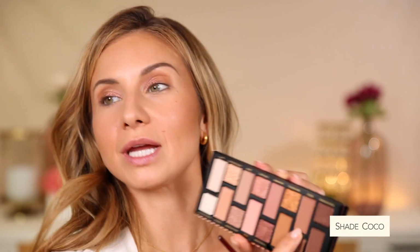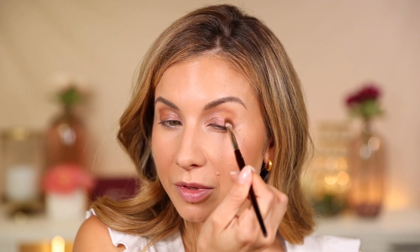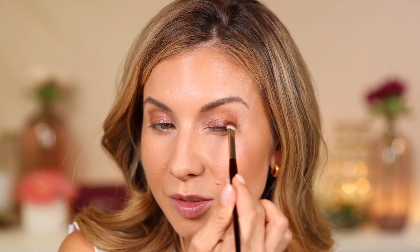Next, I'm gonna go into the shade Coco right here, and it's a little bit deeper, and I'm gonna take a little small flat eyeshadow brush, and I'm just gonna pack it right out here on the outer corner on both sides, and then I'm gonna go in with the blending brush and blend that out. So I'm using this brush to place, but then I'm gonna use a blending brush to blend out. So pretty, okay. So it doesn't have to be perfect. You can see it's still a little messy. Then I'm just gonna take my brush and go in little circles to blend it out. Perfect. Oh, that is so pretty.